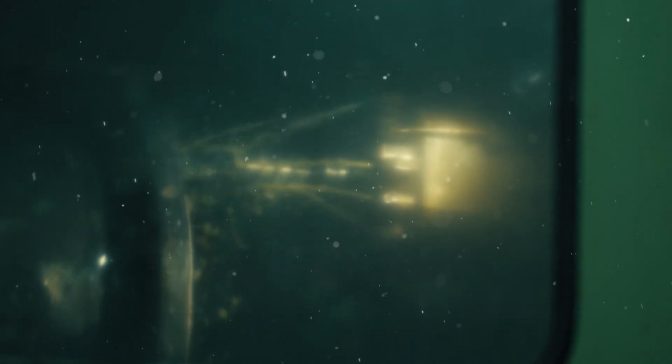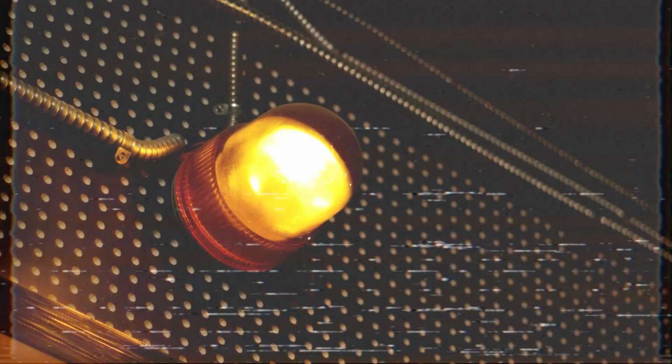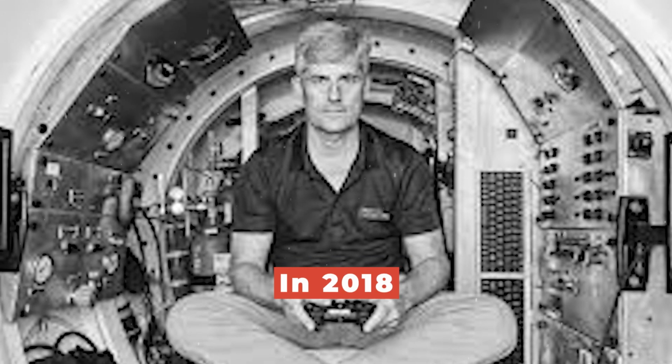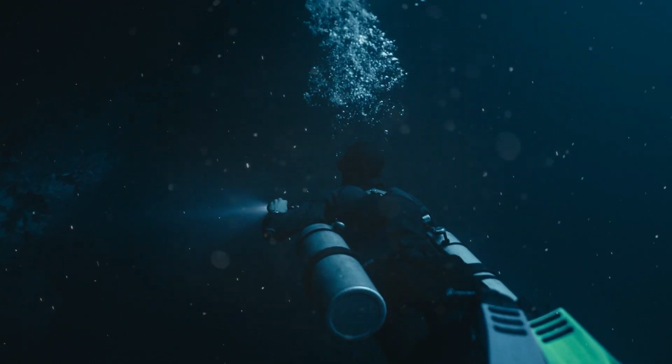An operations director who raised concerns over the lack of testing and design in various elements was ultimately fired. Chapter 3: Warning Signs Ignored. In 2018, Rush descended to 4,000 meters on board the Titan on a solo trip, becoming the second human after James Cameron to descend that deep.